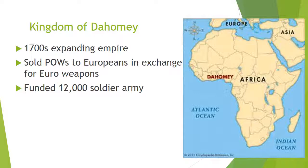Europeans were buying roughly 6,000 slaves per year from this part of Africa. Dahomey, as they expanded, they conquered other areas, took those conquered people, and then sold them to Europeans for more money and firearms to again create this cycle. This cycle meant that they were one of the most powerful kingdoms in Africa during the period and had a near monopoly on slave trade in the area.